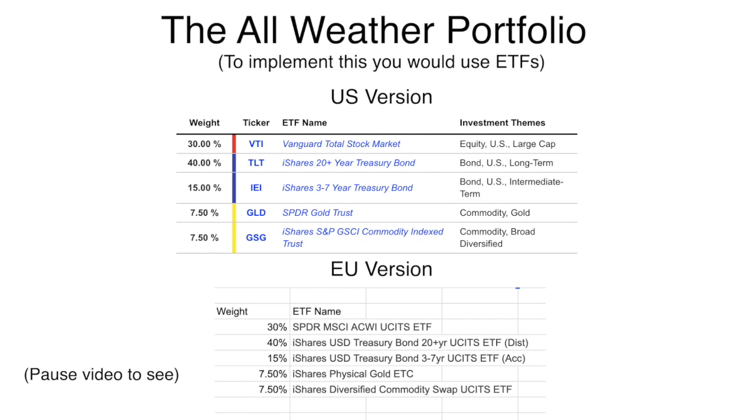And you can implement it if you're in the US by using some of these ETFs. So this portfolio is reasonably easy to implement.